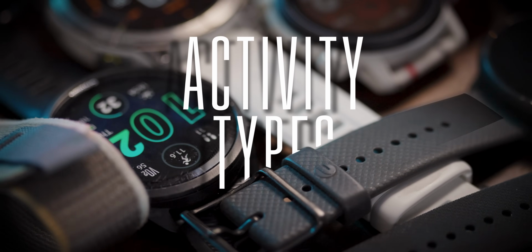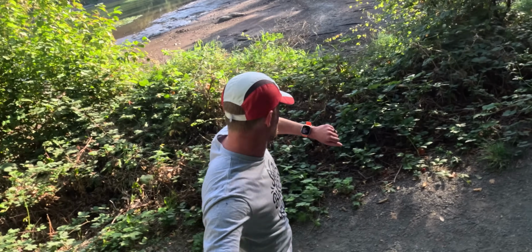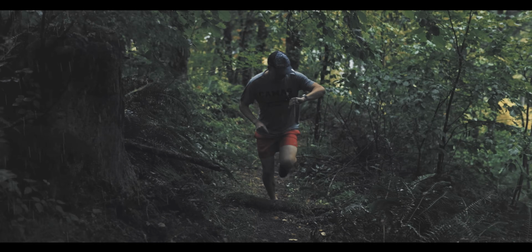Okay, in addition to price, I think we also should consider what activities you're going to be using this watch to accomplish. If your goal is something simple, some basic running, tracking your local 5K or 10K, or even a marathon, I think that you're in luck, because most of the modern watches in 2024 that I review on this channel can handle basic running functionality extremely well.